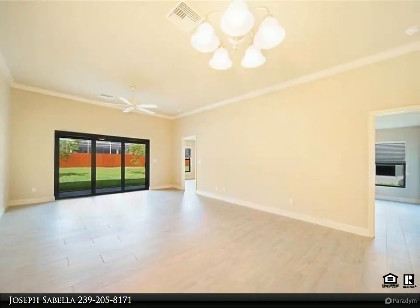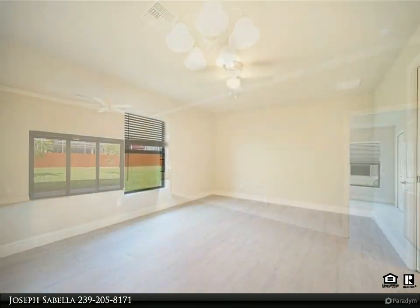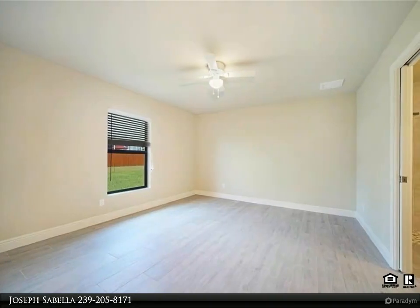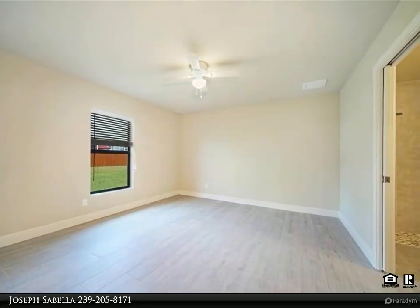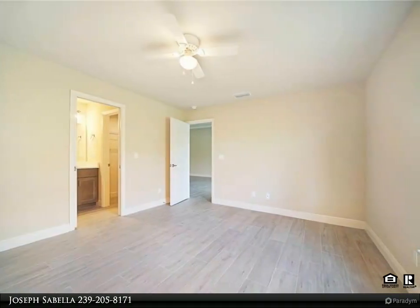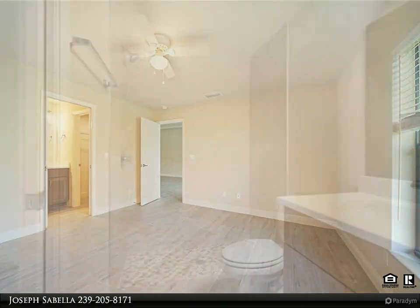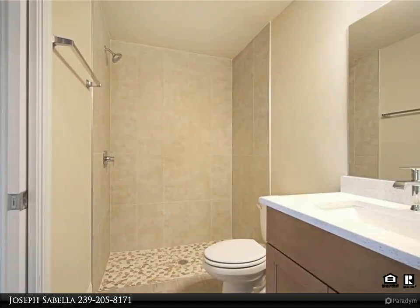The kitchen is centrally located and fully equipped with stainless steel appliances, making meal prep and entertaining your guests a breeze. When it's time to unwind, step outside and relax on the screened lanai, overlooking the private backyard. Don't forget this unit offers an interior full-size laundry and an oversized 1-car garage.